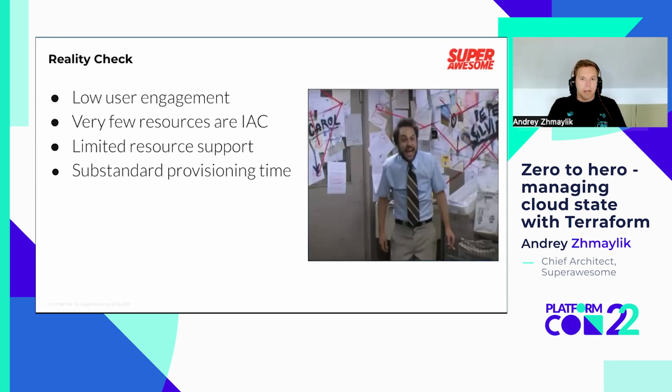The feedback wasn't that great. There was very low user engagement. The system ended up being overly complicated. Users failed to provision resources using those pipelines and flows, and defaulted mostly to manual creation and provisioning. The abstraction layer we built was very limiting, because as the company grew, we couldn't keep up with piling up more and more resources that we could provision through those YAML snippets. Due to all these factors, the provision time was also quite high, because you had to make sure all those scripts were running, and run a significant amount of scripts to create a single resource.